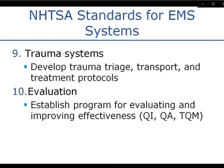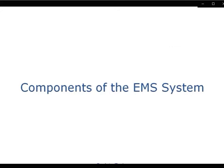And then evaluation, establishing a program for evaluating and improving effectiveness, which some would call quality management, total quality management, quality assurance, quality improvement. It's based on a concept that we all know: when we go out and take care of patients, we do it to the best of our ability, but we also know there's room for improvement. And by monitoring our care, we can identify opportunities that allow us to improve.